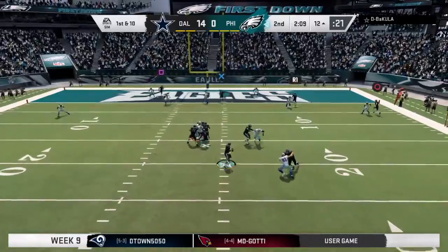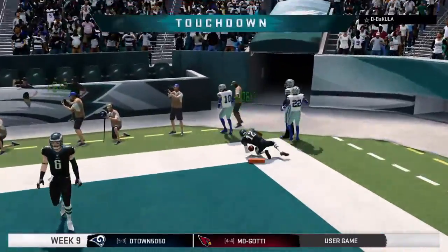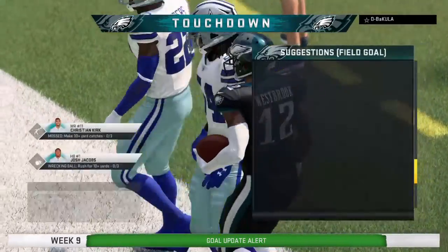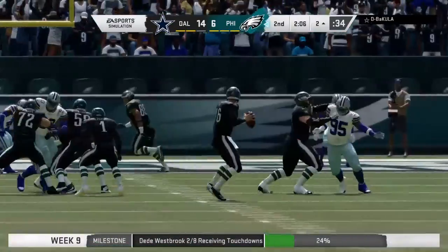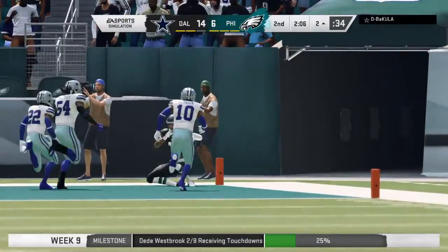Goff now to throw. And that's going to be caught for an Eagles touchdown. D.D. Westbrook, his 2nd touchdown on the season, as they are now on the board here in the first half. And they use that height on the outside to get the score.